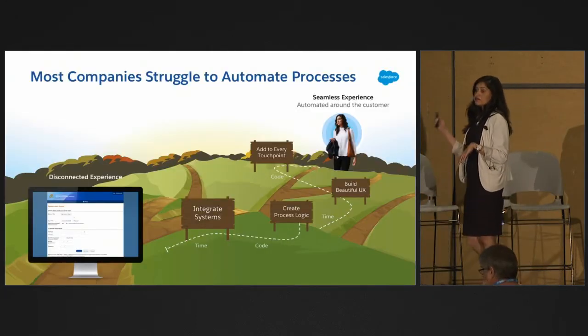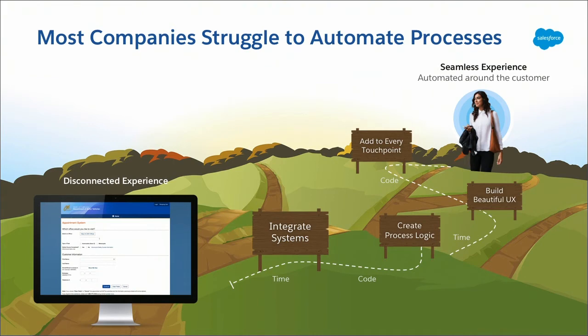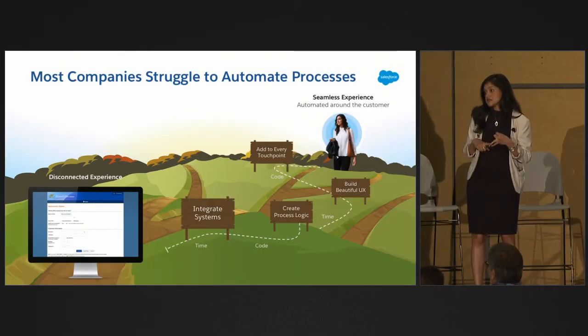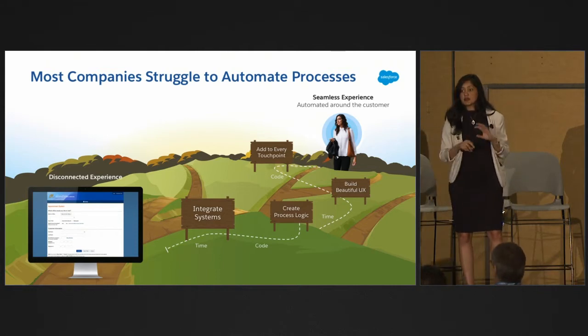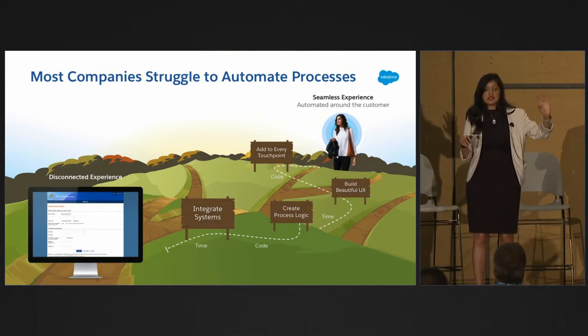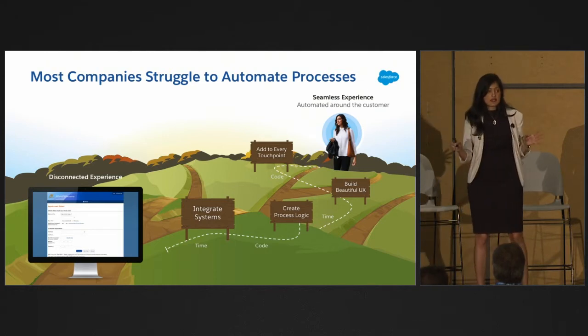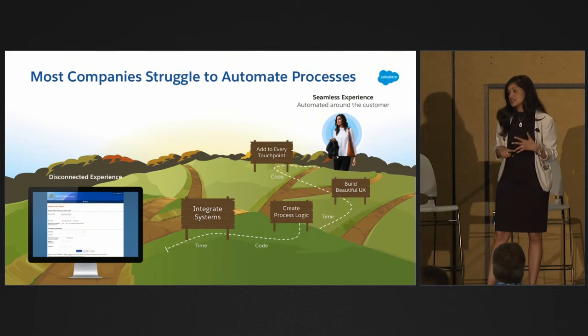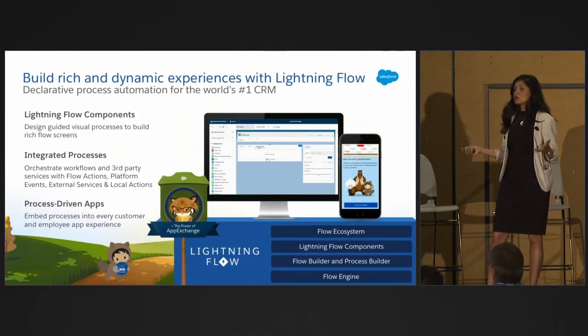And what we've learned most is that, simple or complicated, most companies face a huge challenge automating these processes. First, you have to integrate the data from multiple third-party systems. Then you've got to add process logic. Then you have to build a beautiful UI on top of it, and then you've got to embed it in your mobile channels, either your website, your portals, smart devices, mobile channels. Nothing about this is easy. It's challenging, frustrating, time-consuming.